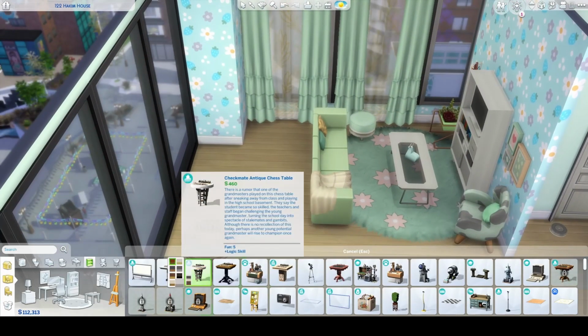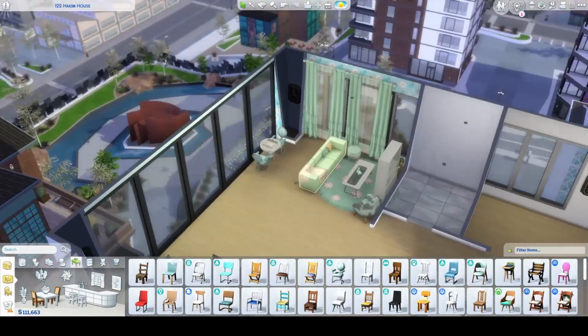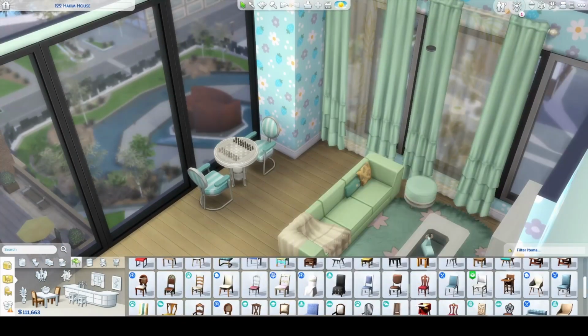So the sim that's living in this apartment is supposed to be in the scientist career, so I did want to include a chess table to build some logic skill.